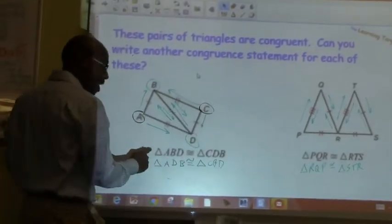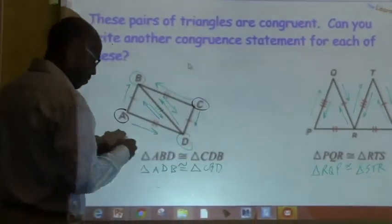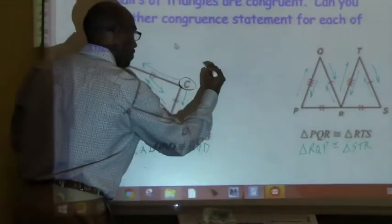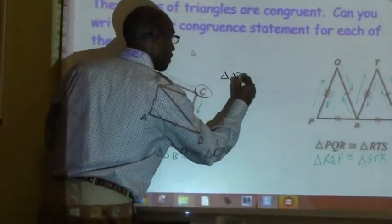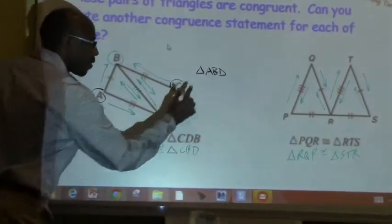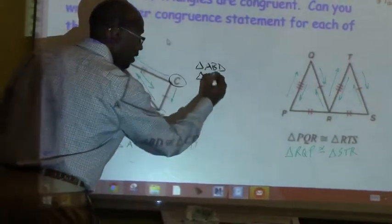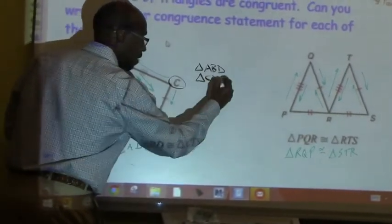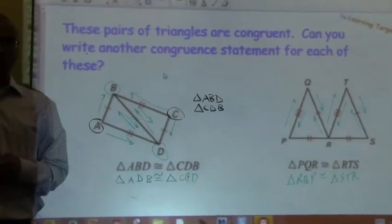The system says this. If you give me the first scenario, I'm going to write it above each other. What does it mean I'm going to write it above each other? Put A, B, D. I'm going to put it below. I'm going to put the C, D, B below it. In other words, the letters that go together are A with C, D with D, and B with B. Like that. Okay, how does that help you? Like, what does that do for you?